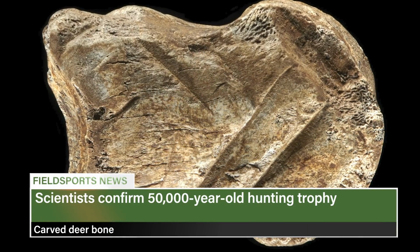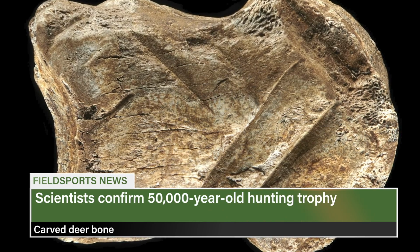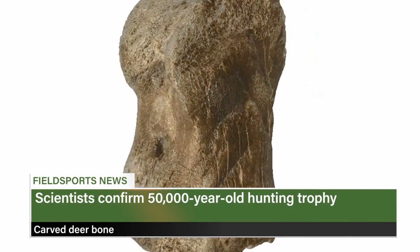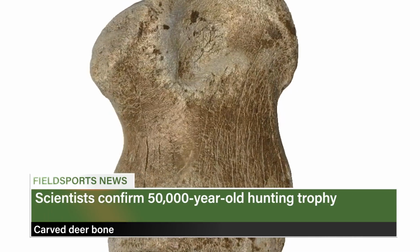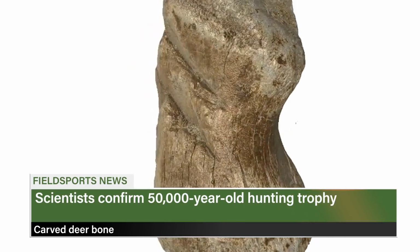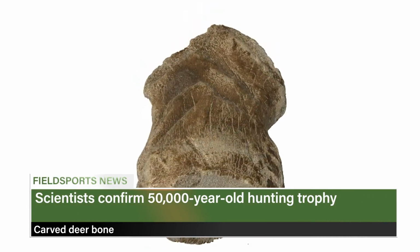One of the oldest ornaments in the world is a hunting trophy, a 51,000-year-old carved fragment of bone unearthed at the mouth of the Unicorn Cave in the Harz, Germany, which may prove that Neanderthals had the capacity and skills to create works of art, scientists say. The bone, believed to have belonged to a deer, was discovered in 2019, and its existence revealed to the wider world this week in a paper published in Nature Ecology and Evolution.